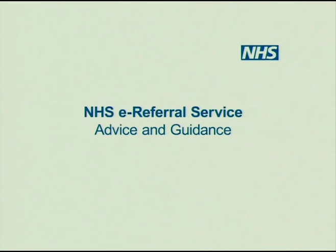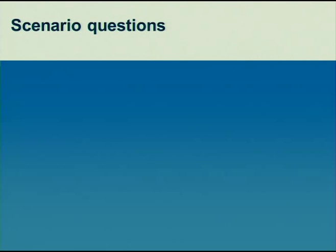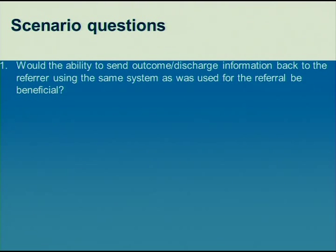Let me take the questions now. I'm not going to play the game. Now that you've heard the story, let me take you through some of the questions that we wanted to consult on. We probably won't get through all of these, so again, if you come to the stall, please come and talk to us and give us your views.